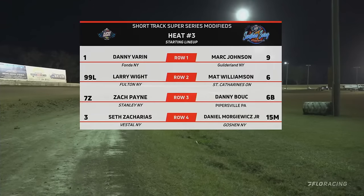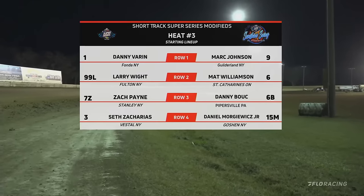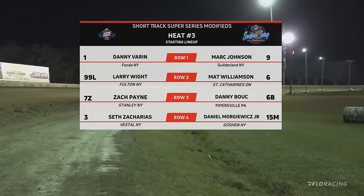will be the Charles Tibbetts Masonry BDR Speed 01 Danny Varon out of Fauna, New York. Alongside of him, out of Gilderland, the SNS Asphalt Paving Boss Mechanical number 9, Mark Johnson. Second row inside driving in the FX Caprera Honda number 99L out of Fulton, Larry White. Fourth starting spot out of St. Catharines, Ontario, the SNW Service Center number 6, Money Matt Williamson.